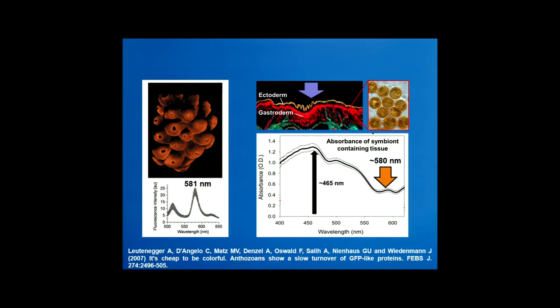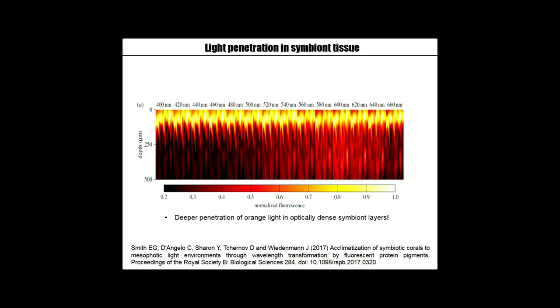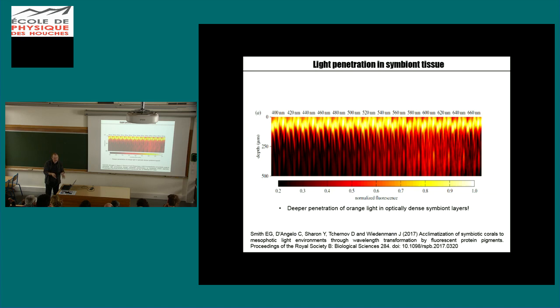However, what we see in this case, we get an increase of red fluorescence, and this fluorescence is specifically centered around 580 nanometers. So it's actually very well away from the major absorption of the symbiotic algae. So what may be the function for that? What we tested then was whether this may facilitate the penetration of light into these thick symbiont tissues.